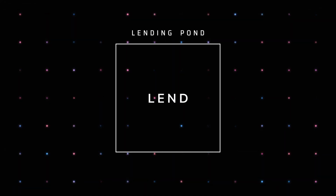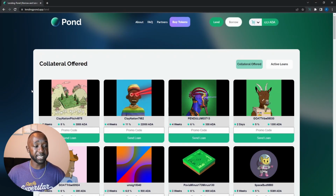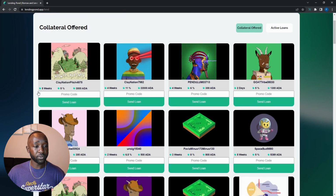borrowing aspect of things. If I jump into the lending aspect of the app, we can see all of the current pending loans. And so these are all NFTs that people are willing to collateralize in exchange for ADA. And so as we can see here, for example, we have this Clay Nation pitch, which they're requesting a loan of about 3,000 ADA at a 5% interest rate. And they would like to pay that ADA back in a total time span of about 5 weeks.